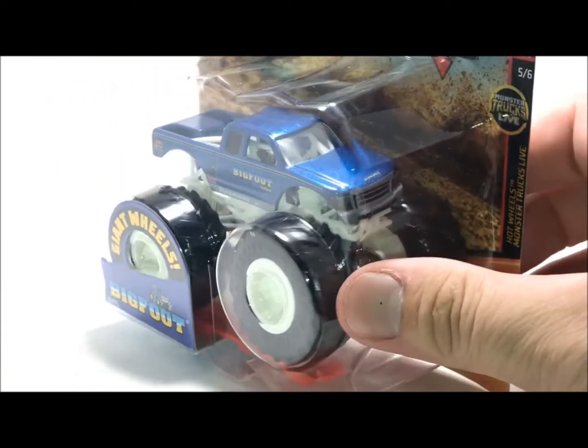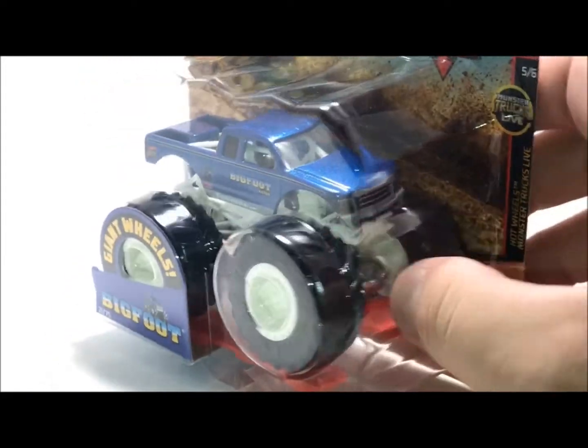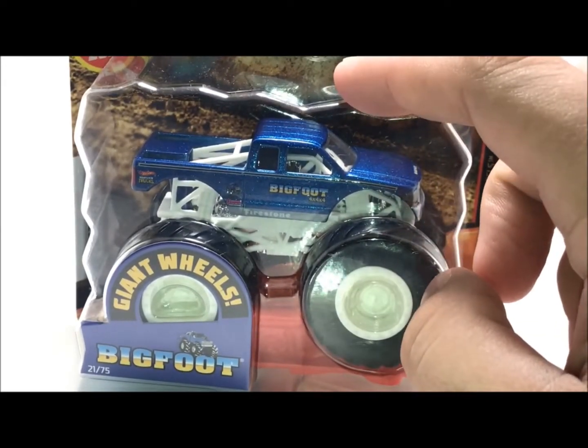I was going to open this. I might not. You know what? It is Bigfoot, so I think I might just open it. This thing might be pretty rare.